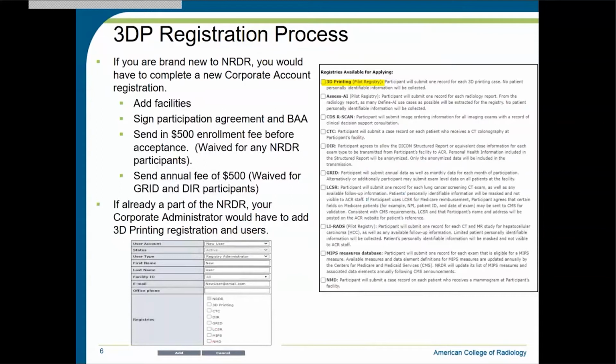Okay, so there are different steps when you're registering for NRDR, depending on whether you are already a participant in NRDR or brand new to it, and I'll go over both. If you're brand new to the NRDR, you would first have to complete a corporate account registration, which is essentially an operational account. We use it to link facilities, for payment, any of the major notices, and things like that. The corporate account will have that information first, and then you add your facilities, which are the locations that are performing any exams.